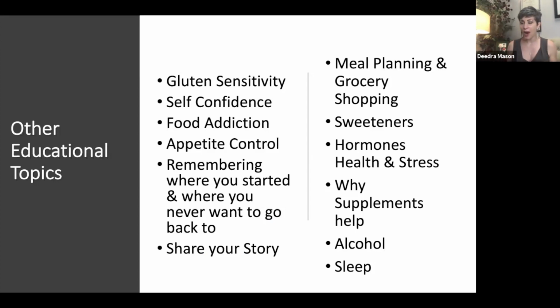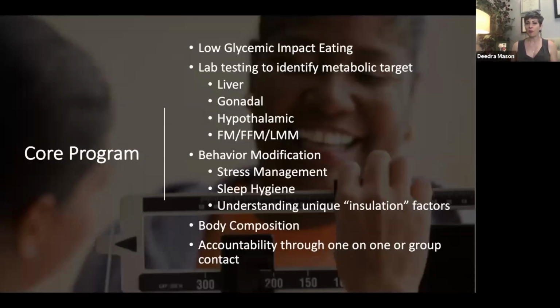Ultimately, some of the best ways to engage an audience, engage an individual, and motivate them towards success is by sharing the stories of those that came before them. The core program is built off of low glycemic impact eating. Looking at specialized lab testing like liver, gonadal, hypothalamic testing, looking at fat mass versus fat-free mass, right, versus lean muscle mass. Too often weight management programs are simply looking at numbers on a scale and don't appreciate true body composition, that we can evaluate both through inches and understanding the difference between fat-free mass and lean muscle mass. Behavior modification, as we've discussed, things like a better night's sleep, stress management, and understanding each individual's unique insulin resistance factors.